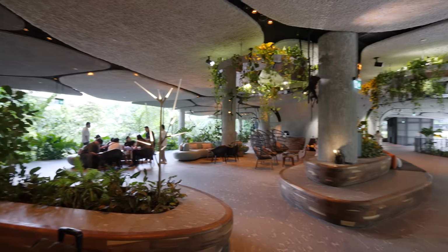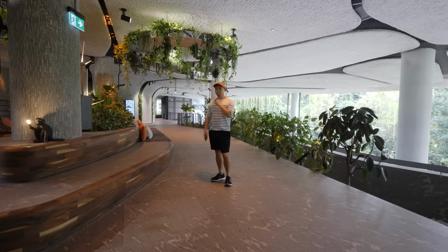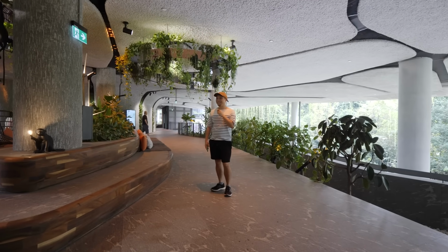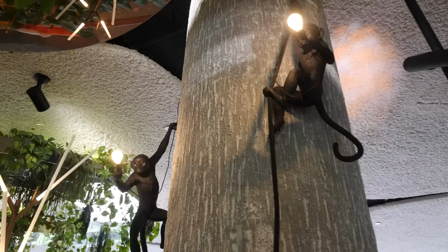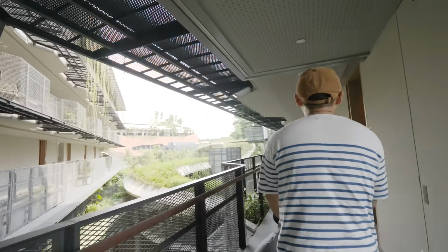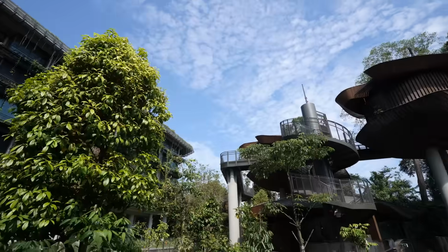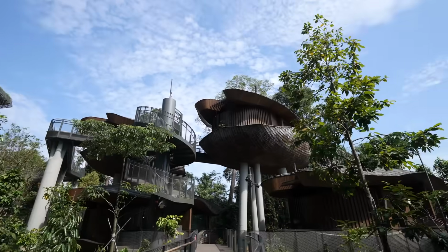Wow, check this out. So this is the check-in area. It's beautiful. Wow, it almost feels like Bali or somewhere. Doesn't feel like Singapore. And cool, I see monkeys. Oh cool, there are welcome drinks and a welcome cookie. It really feels like sci-fi, this beautiful fusion of nature and concrete.